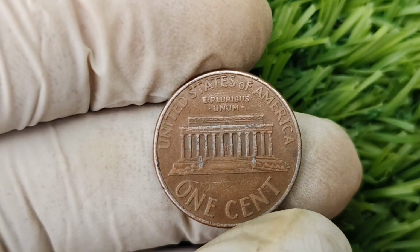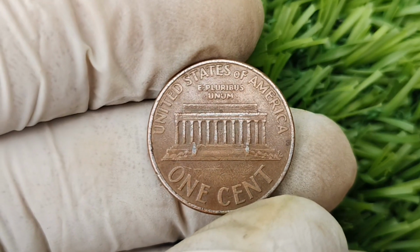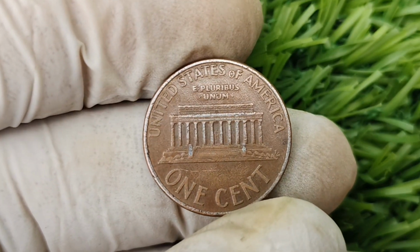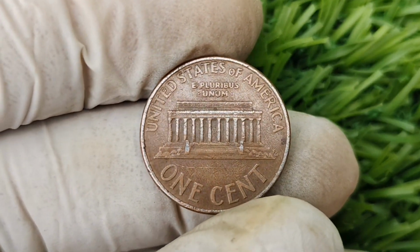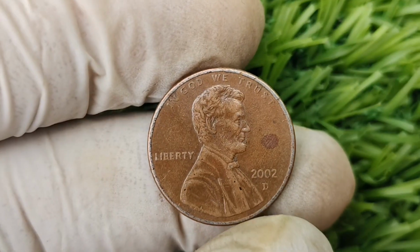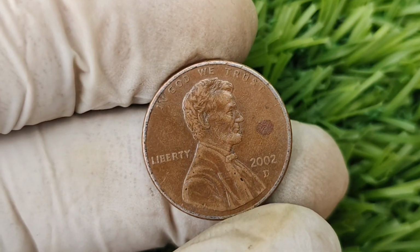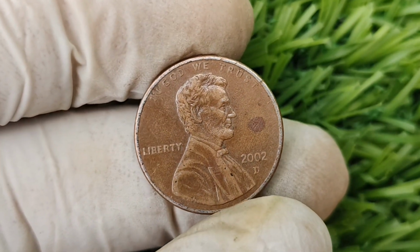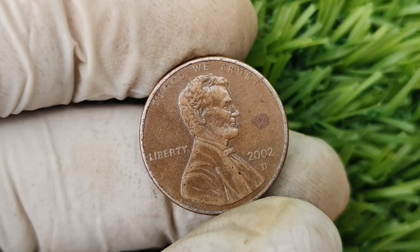Alright, let's roll back to 2002. Britney Spears was ruling the airwaves, flip phones were high-tech, and gas was, well, cheaper. That year, the Denver Mint pushed out billions, yes, billions, of Lincoln pennies. Most of them were your typical brownish red discs you'd never think twice about, but hidden among them, like a golden ticket in a sea of chocolate bars, was a rare variety of the 2002 D Lincoln penny that collectors are now shelling out over $1 million for.